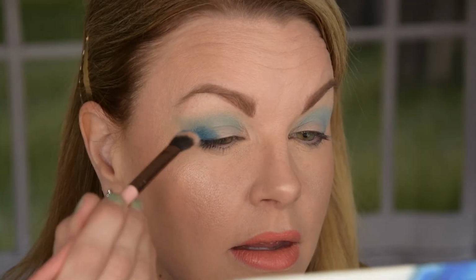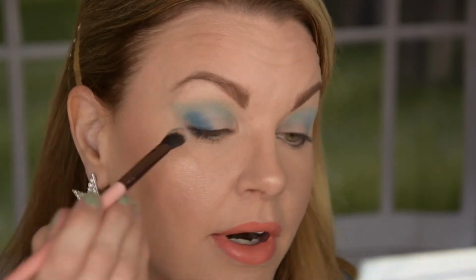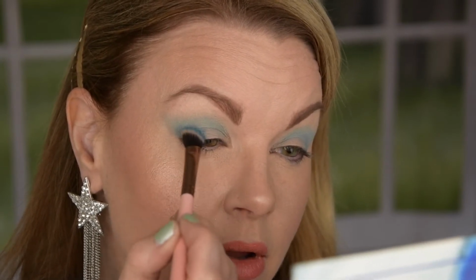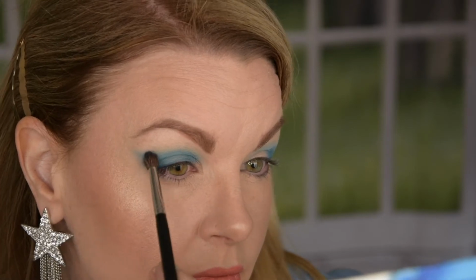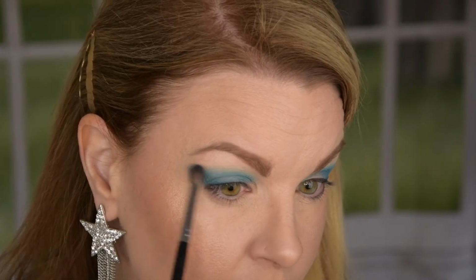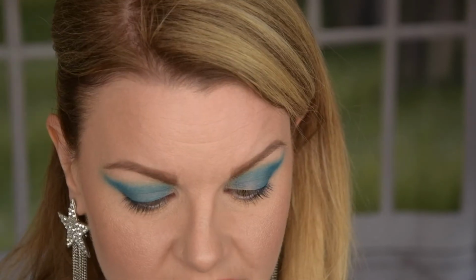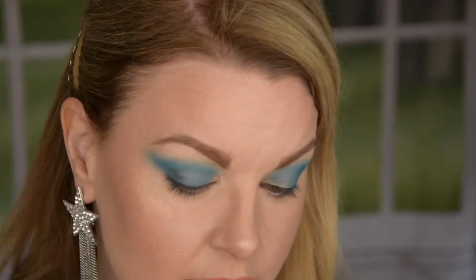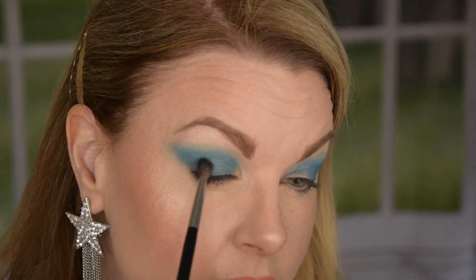Now I'm going in with the darkest blue matte, Nymphine. And I'm placing it here in the outer part, and I'm going to deepen up the crease as well. So I'm going to start here, just placing it, and then I'm going to take a smaller brush. Taking this Njord again, just to blend these two colors out a little bit. I'm going in with this dark Castles, this one now, and we're just going to take a little bit and place it here in the outer part, just to deepen this up even more. And we're going to put shimmer on the lid, so I don't mind how it looks on the lid right now.